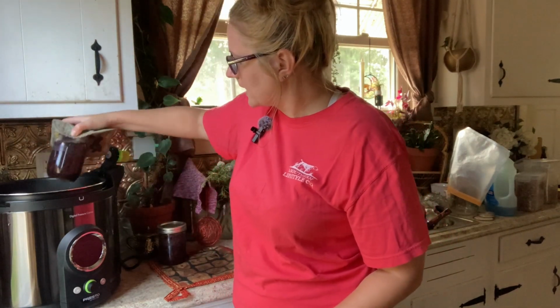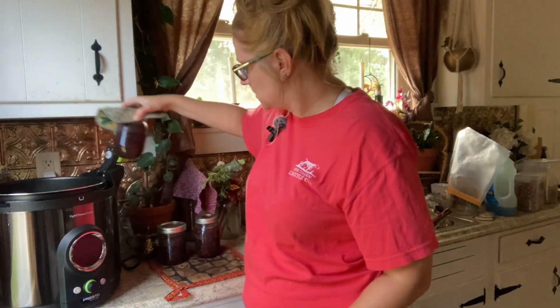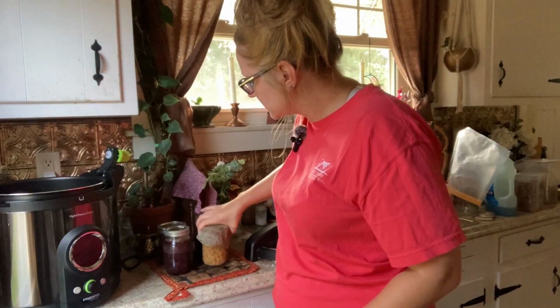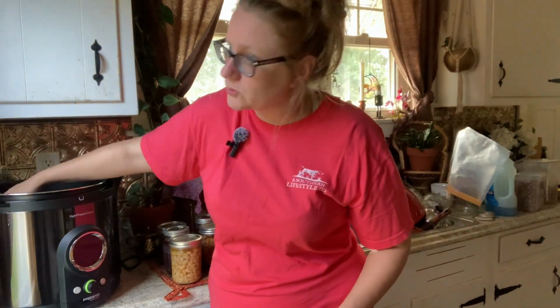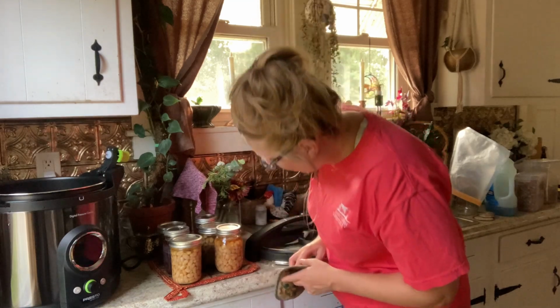So I'm gonna go ahead and get these beans out, and then I'll show you what they look like. Just, again, like I said, these are gonna be great to go on our shelves, and we will use them in the fall. And as easy as this was, we could 100% do this any day. Easy peasy, no harm, no foul.